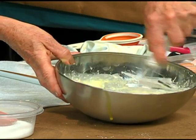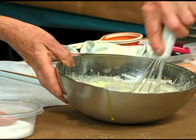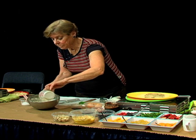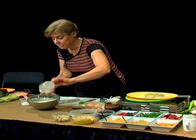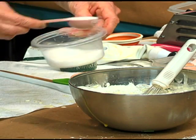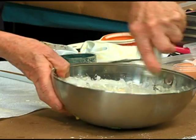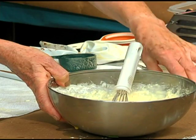What's important is to incorporate the flour into the mix. You have to do it gradually. Then take a few tablespoons of sugar. And vanilla.